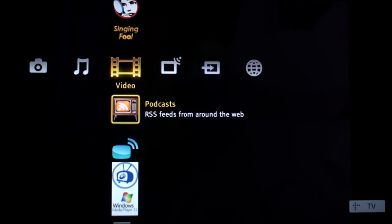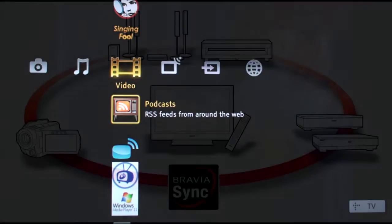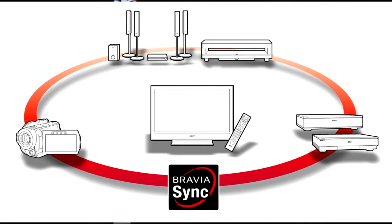BRAVIA Sync is great because it works with so many devices. Obviously, you'd like it on the Blu-ray player and the home theater component so that when you press play or put in a disc, you automatically switch all the inputs, but as well with the high-def camcorders and the picture frames and the alpha cameras, the ability to just sync up and be able to look at pictures or other content on your TV is fantastic. Be sure if you can to be able to do a high-def camera demo, because that is one that always gets customers very excited.